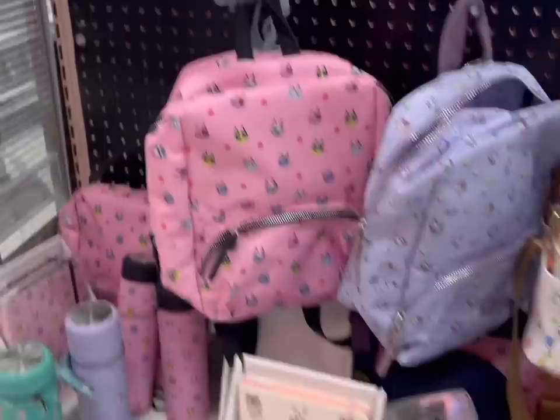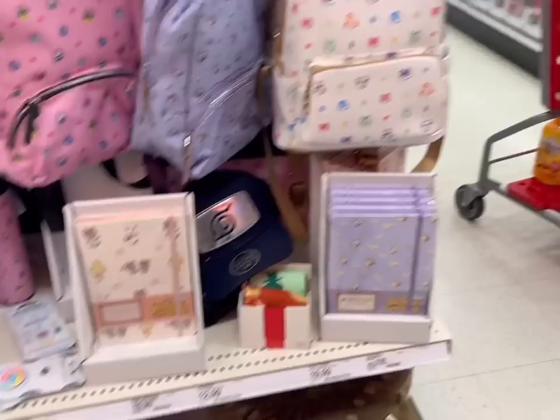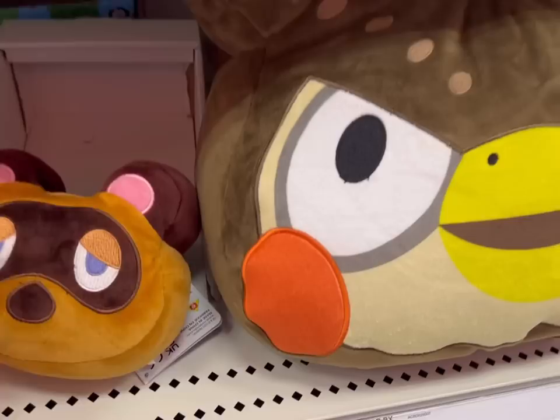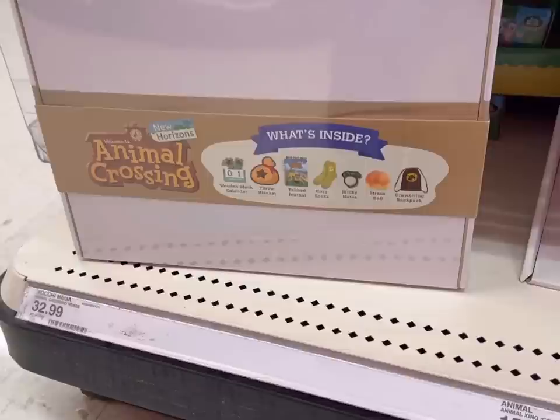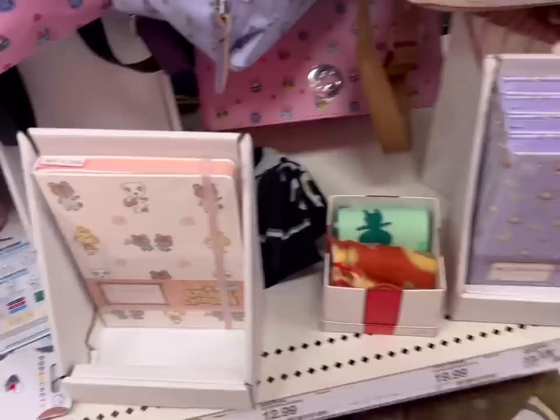Okay, okay. I should get her another Animal Crossing mini backpack. She uses the one she has all the time. And these guys are super cute. She basically asked for anything Animal Crossing. And there happens to be a Naruto hat here. I'm going to get that. Animal Crossing journal.